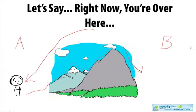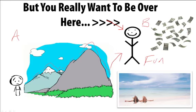How many people are in a full-time job? It looks like there's not that many people in a full-time job right now, which is fantastic because there must be a lot of people here that have financial independence if that's the case. So, awesome.